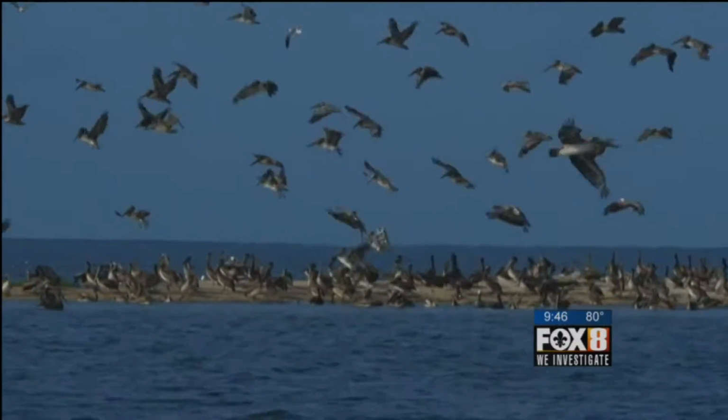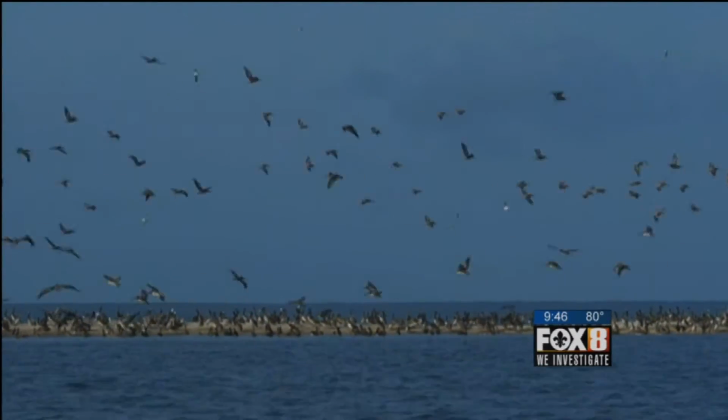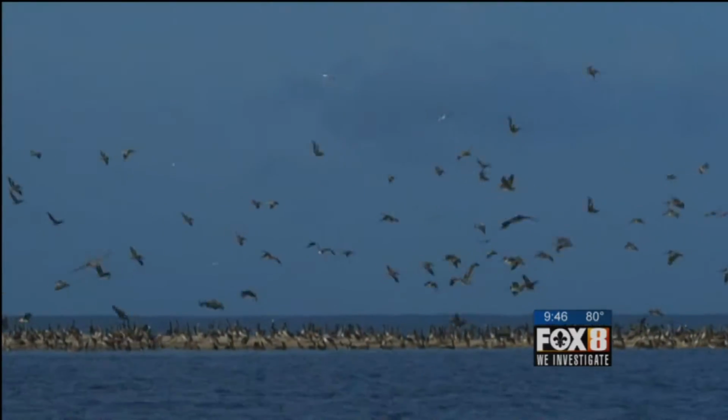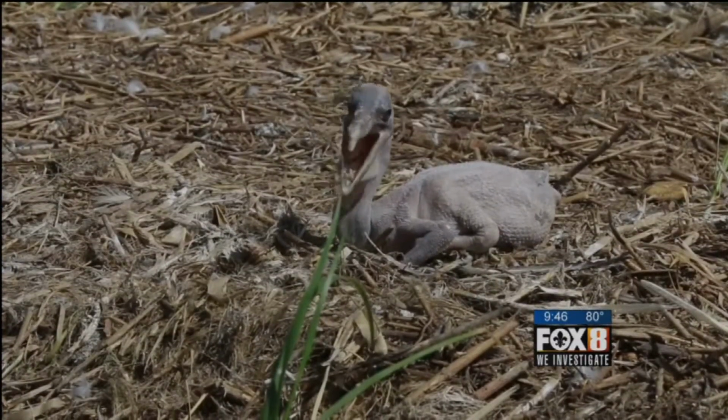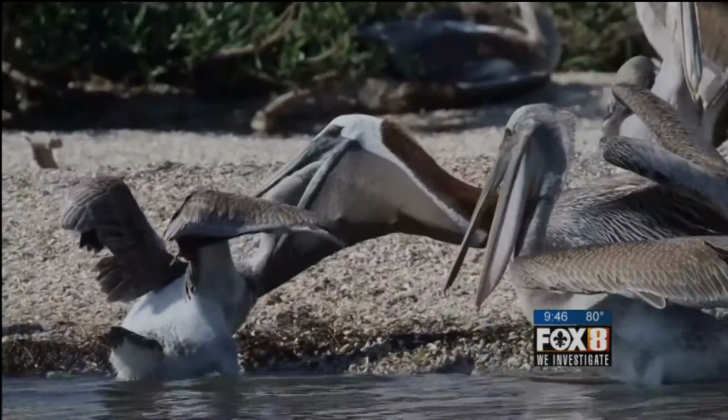Should we spend the money? Should we try? I wouldn't recommend it. McClendon says a smarter play might be to establish a rookery for pelicans in a more stable area. The problem, wildlife experts say, the young birds imprint on the island where they hatched. They want to nest there.